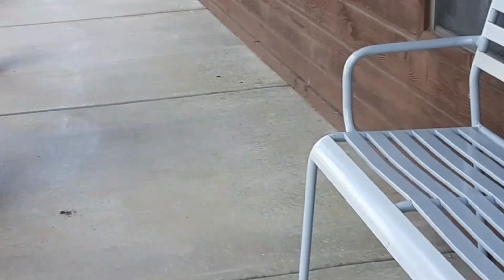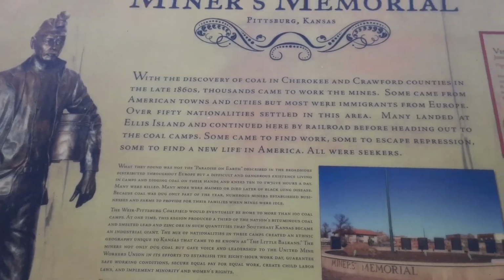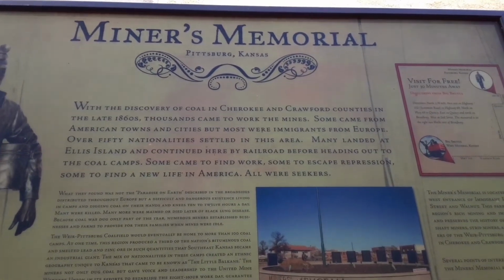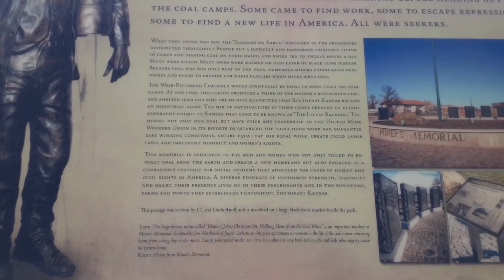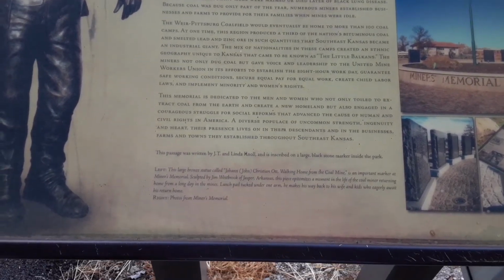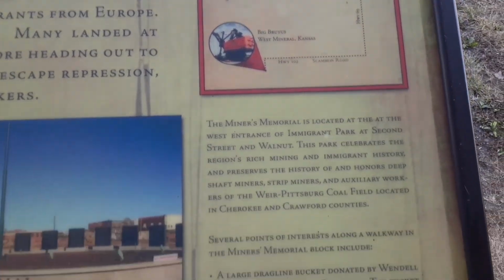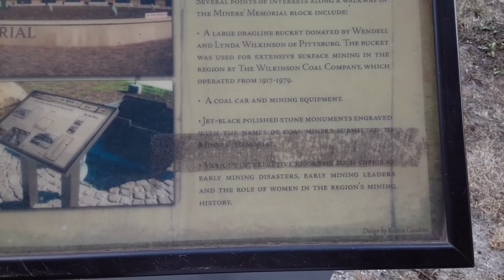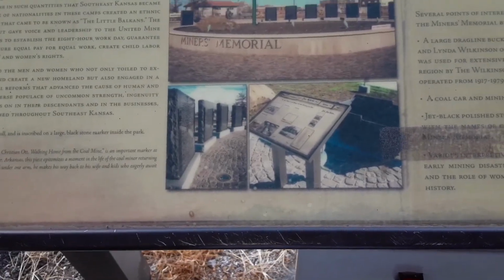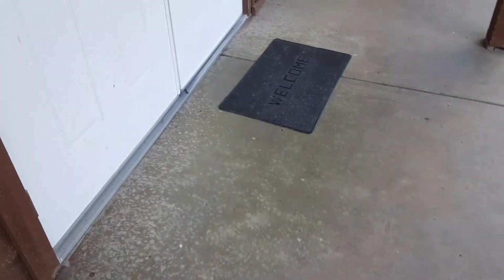This is the Miners Memorial. Am I all the way out? No. Okay. There you go. Guys, feel free to pause this. I'm sure the paper that I picked up will also have all the information on it. And it is about 30 minutes away. It is late in the afternoon. We won't be going there. So there's more information down here. So we're going to go ahead and go inside.